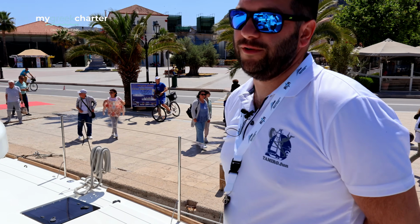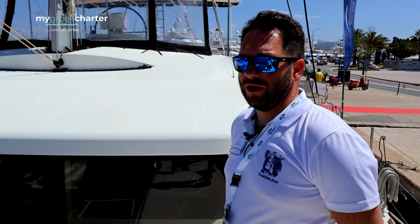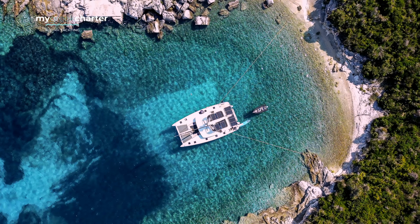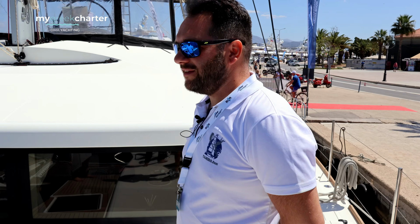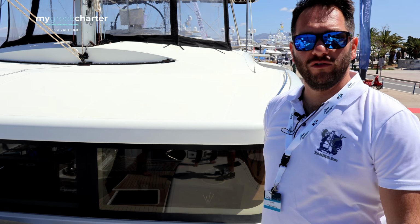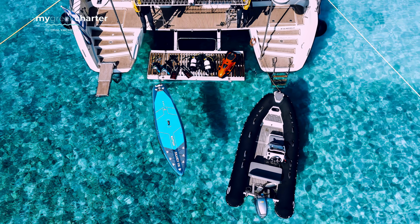I've been cruising all over Greece and the Med actually, and I worked briefly in the BVIs as well. But if we're talking about the Ionian, I would say that I have a few hidden gems, which are actually hidden, which means that you cannot access these places by land, you cannot walk there, and there are no day tours, like a boat trip for a couple of hours, to take you there.